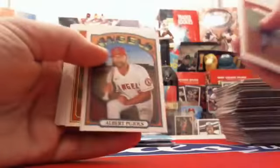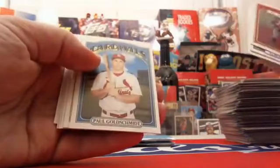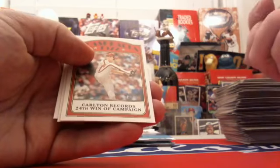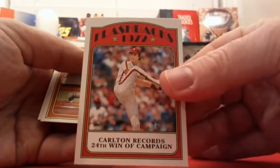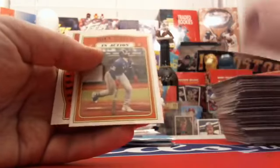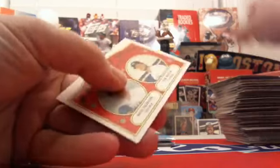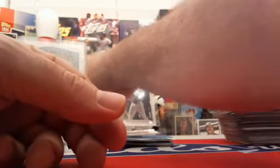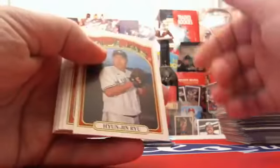Acuna in action, Pujols, Jose Ramirez, Goldy, Carson Kelly, Framber Valdez, flashbacks for the Phillies to 1972, and Steve Carlton going to Jeremy. Joey Gallo in action, and Nate Pearson and Tom Hatch, rookies for the Jays. Only a few packs to go, guys.